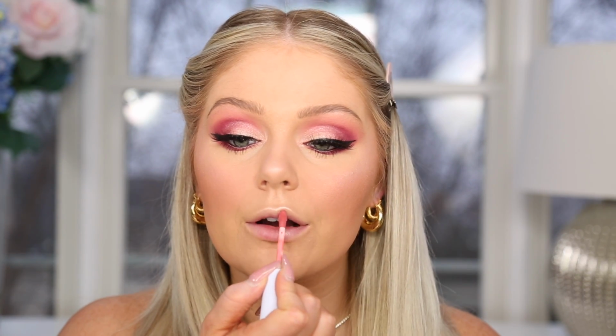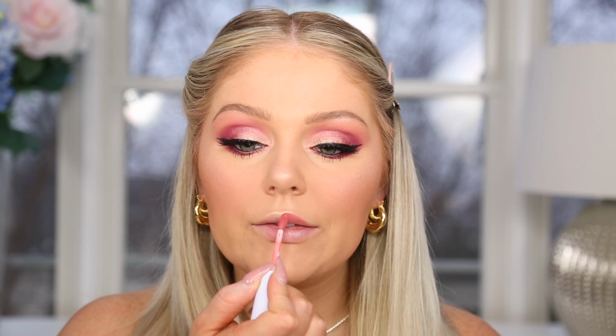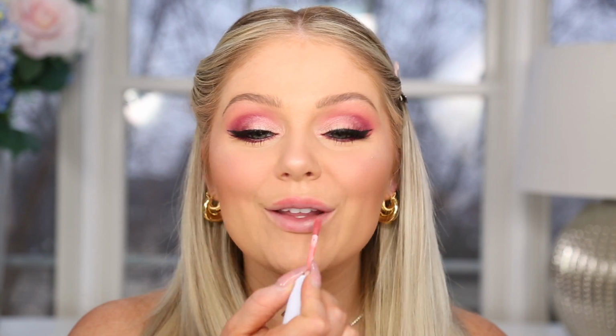Okay, now for our lips, I'm gonna jump in with this. This is the Wet n Wild Cloud Pout Marshmallow Lip Mousse in the shade Girl, You're Whipped. This is basically a whipped liquid lipstick formula. So I'm gonna go in with this on my lips. It also smells just like marshmallows. It smells so good. So it's gonna make your lips smell really nice.